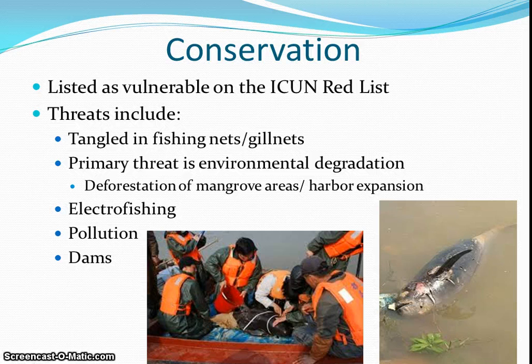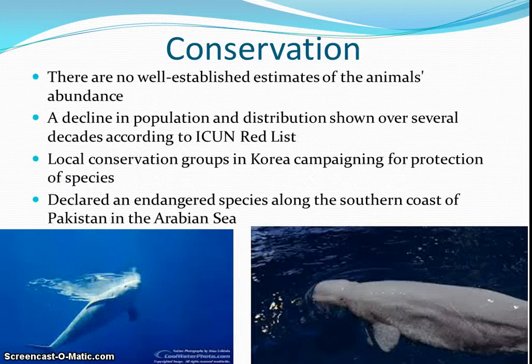Finless porpoises are not typically consumed by humans. However, there was a history of this in Japan. For a while, they actually killed porpoises to consume their meat. However, it is believed that this no longer exists. So there is not a really well-established estimate of the finless porpoise's abundance in numbers. However, the IUCN Red List has shown a decline in population and distribution over several decades.